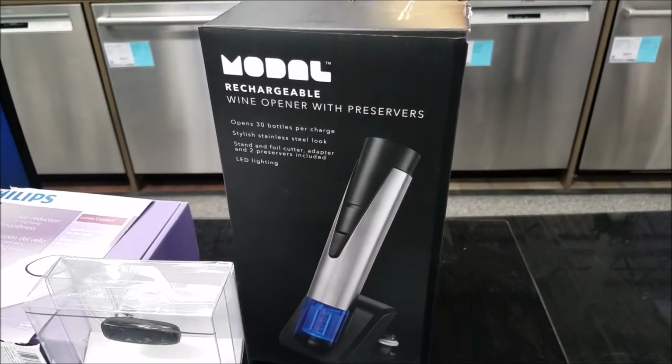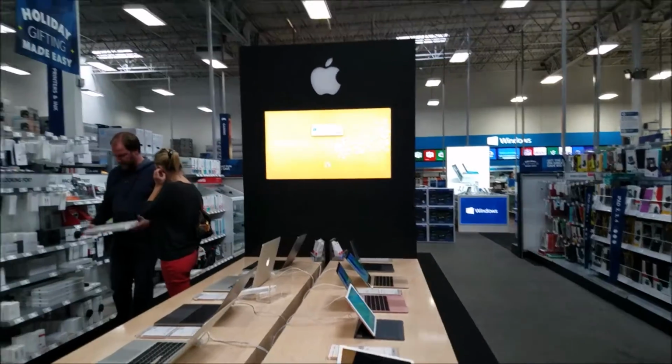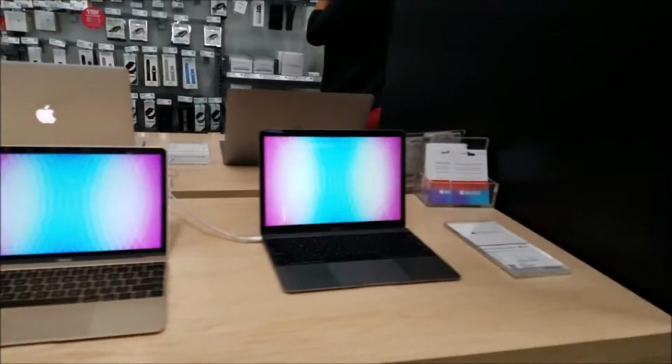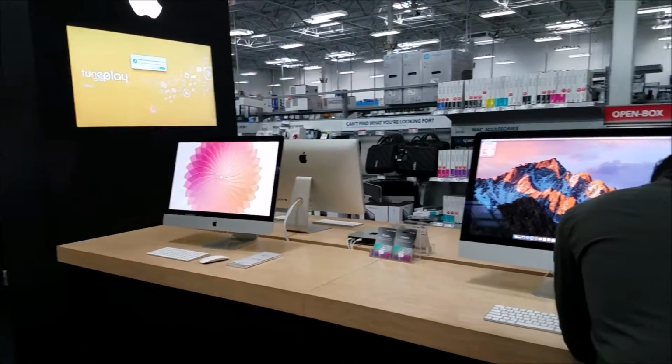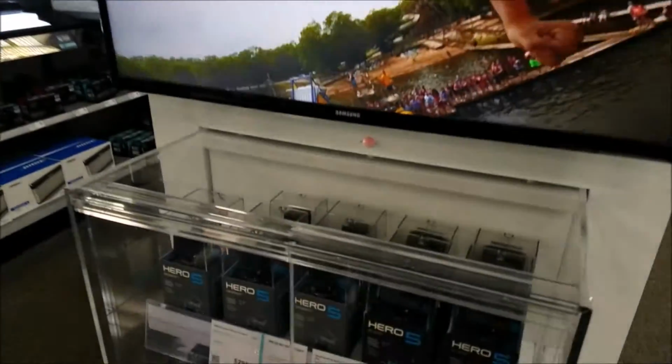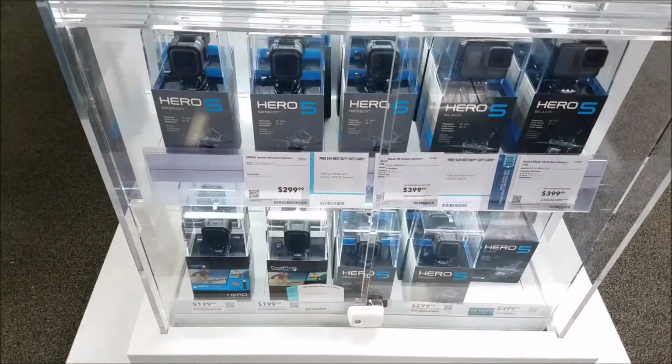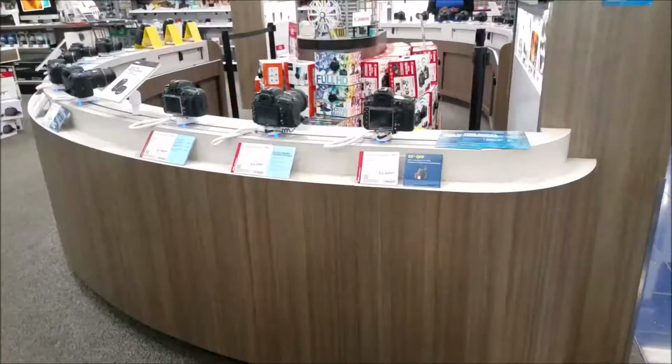Interesting, an electronic wine opener. The produce section. Say, it's almost Christmas. Maybe I'll get lucky. Psych.